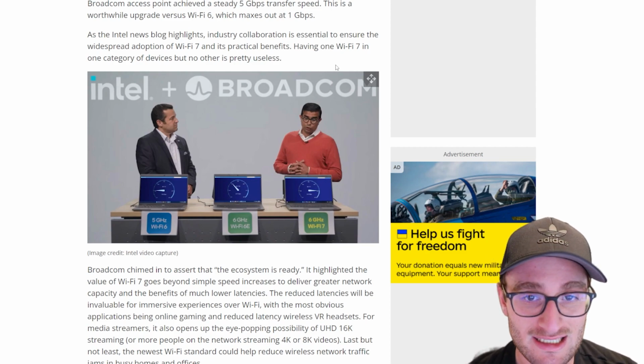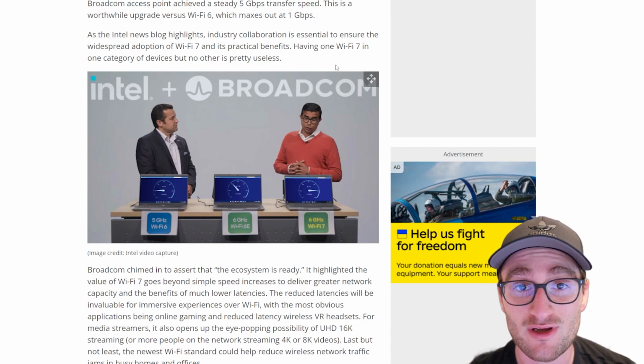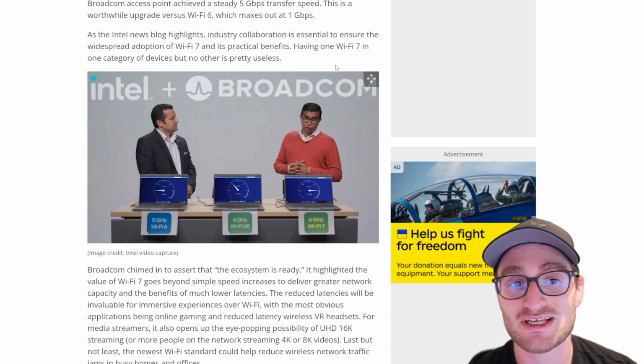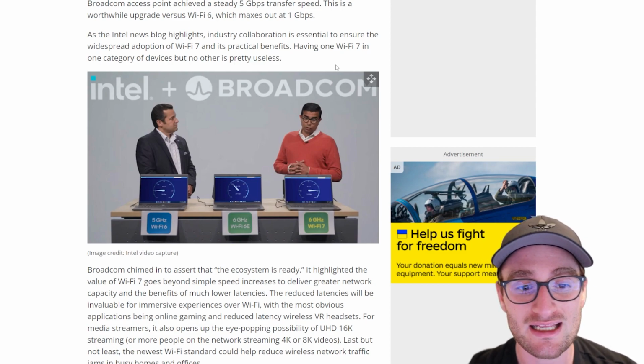You don't have to plug into Ethernet. Even the majority of computers these days, motherboards, only have support for most likely 2.5 gigabit LAN. So if you can throw in an additional 5 gigabit per second Wi-Fi, you're probably better off using Wi-Fi in the majority of situations. It just makes things a little bit easier.